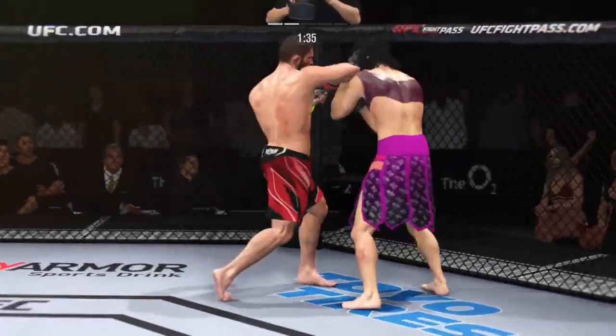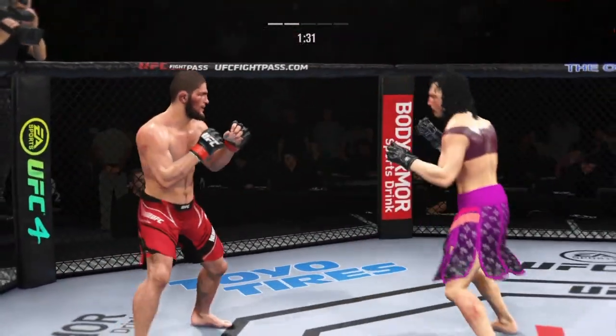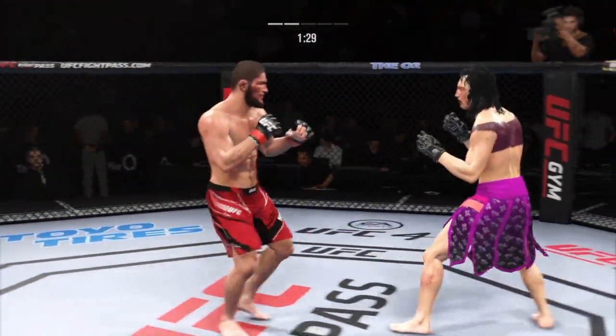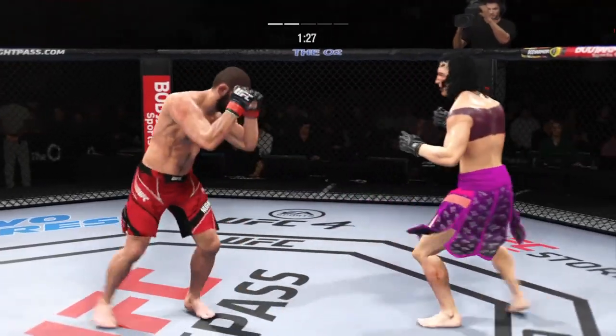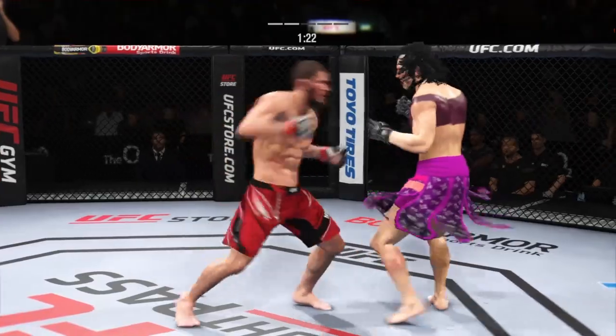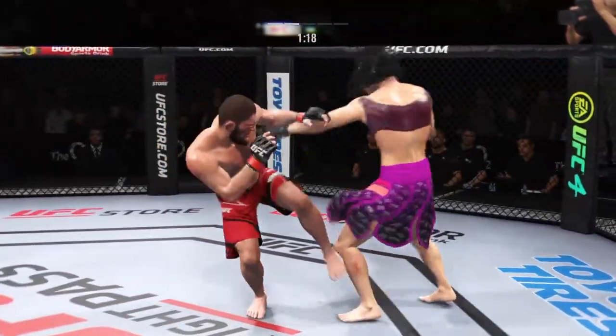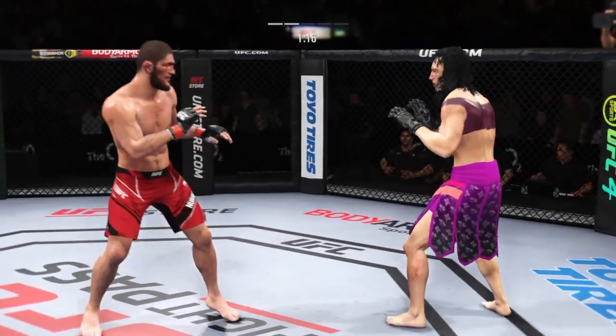Nice offering there with the knee. He talked to us a lot about that on Thursday. Felt like the knees would be there. It was certainly there on that exchange. He knew they would be available. He just knew he would have to find the right opportunity and right time to land those strikes. 81 total strikes have now landed for Khabib Nurmagomedov. And landing with 31% accuracy tonight against Khabib Nurmagomedov.